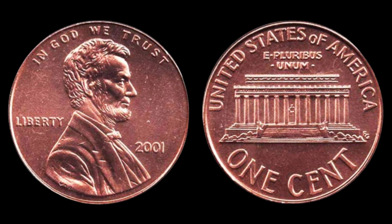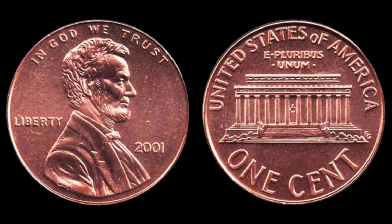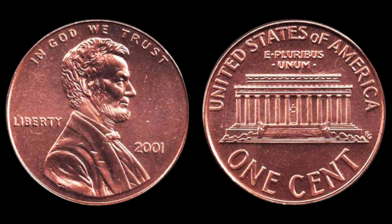And there you have it, folks! The 2001 no-mint mark Lincoln penny is proof that sometimes the smallest things can hold the biggest surprises. Who would have thought that a simple penny could be worth $11,000?